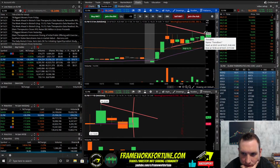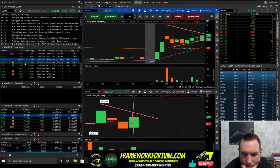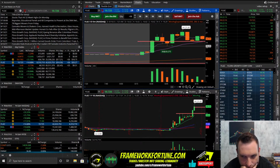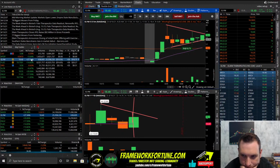EYLM starting to push back up to the top of the triangle. We're gonna have a breakdown or a breakout very soon on the EYLM, but the 40 did just cross the 200. So that is an indicator of some bullish momentum if that can keep up. This is going to be close on FLGC because as this is going on, the more and more it's starting to look like head and shoulders.